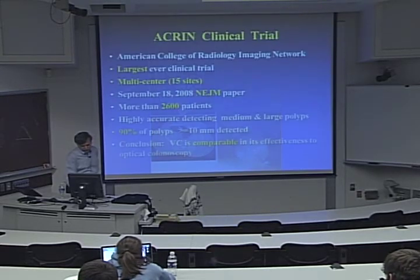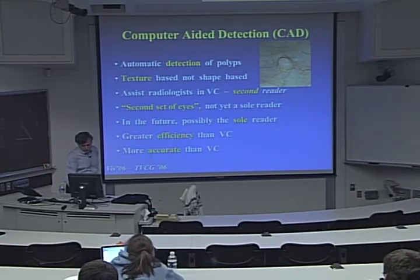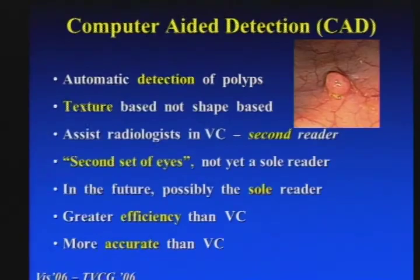Anyway, CAD. In CAD, what we want to do is to automatically detect polyps. And most of the techniques that are out there are using shape-based, which is a pretty expensive technique. You have to examine the entire shape of the colon surface and try and figure out if you have these rounded objects there.